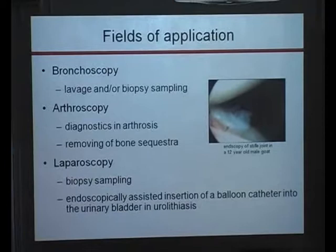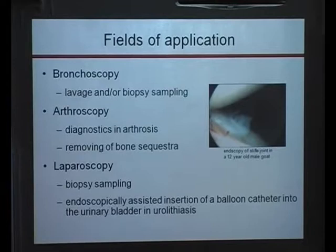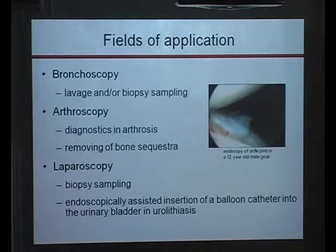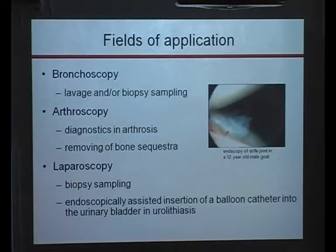If you have animals with arthrosis, then you can do an arthroscopy and try to remove bone sequestra or just get an insight into the joints. In laparoscopy, you can do biopsy sampling of the spleen or the liver, for example. And of course, you can do an endoscopically assisted insertion of a balloon catheter into the urinary bladder in urolithiasis.